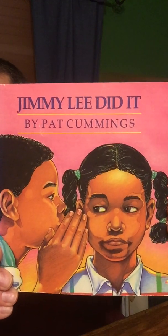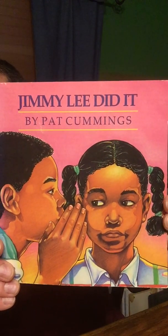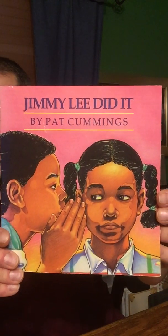Jimmy Lee Did It. It's written by Pat Cummings. We read this one in class. I want you to see if you can find Jimmy Lee. We talked about it together. I wonder if you can figure out where Jimmy Lee is at.